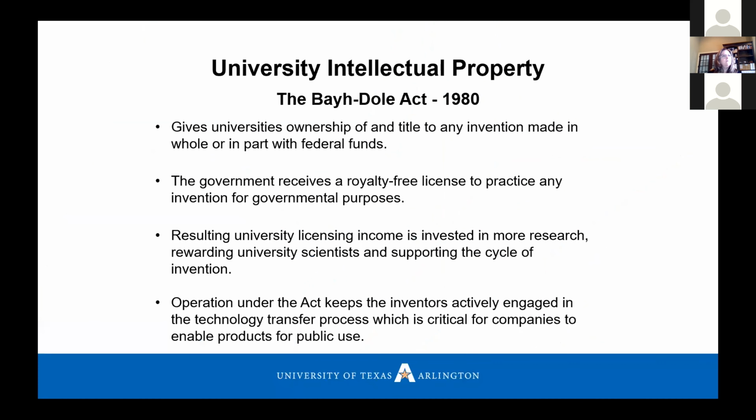My starting point is the Bayh-Dole Act, which some of you may have heard of, others might not. The Bayh-Dole Act was passed in 1980. On a high level, it gave universities ownership of and title to inventions made by researchers at universities using federal funding. The government gets a royalty-free license to practice it, which I think the government almost never does. Because universities own the IP, the university can license it and receive income if it's commercialized. As a trade-off under the act, the university shares those revenues with the inventors, the university scientists who are inventors of that IP.